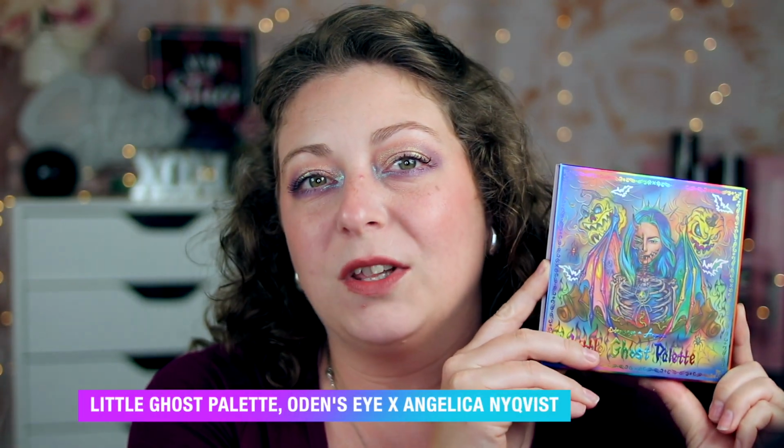So the first one that really came to mind with this question was the Little Ghost palette. It's the collaboration with Angelica Nyqvist and Oldie's Eye. This eyeshadow palette came out in October of 2023. It's a completely Halloween themed eyeshadow palette with its names and also with the packaging, but the actual color story inside is very summer leaning, very bright, poppy, beautiful colors that work really, really well with summer. So even though it's Halloween themed, this was the palette that came to mind when I was thinking of the unconventional palette that is themed differently but would work for summer.